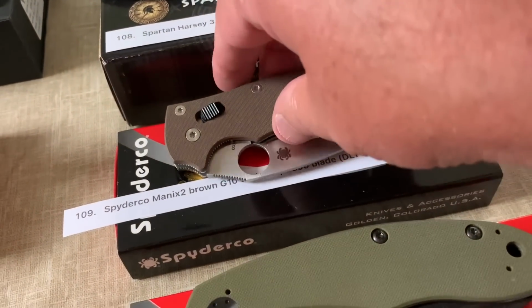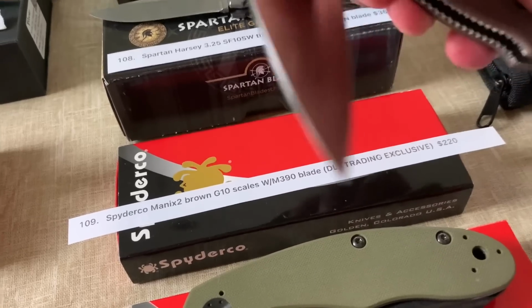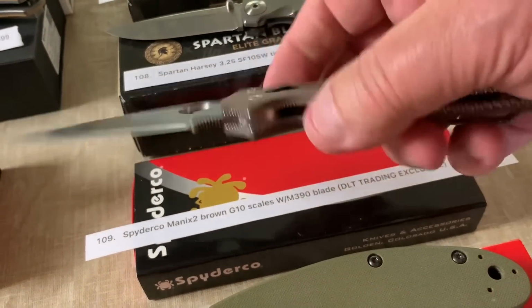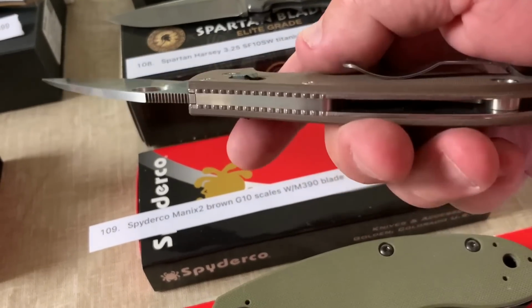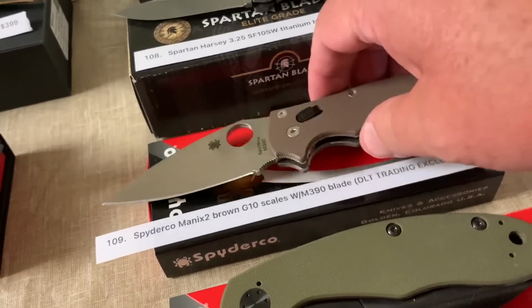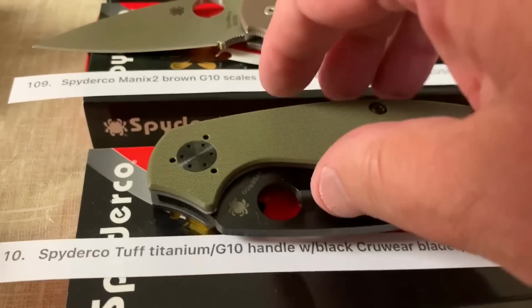Manix 2, DLT Trading Exclusive. It's M390, and it looks great, and it's got the box and everything with it, so everything's fine. It's $220.